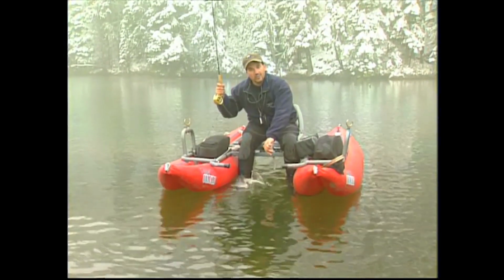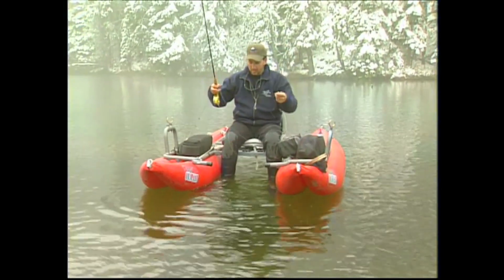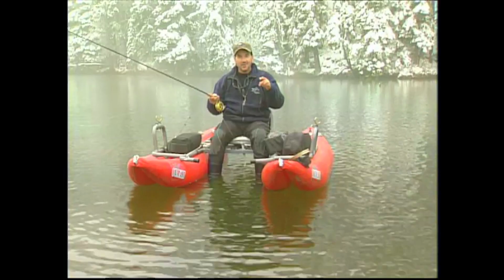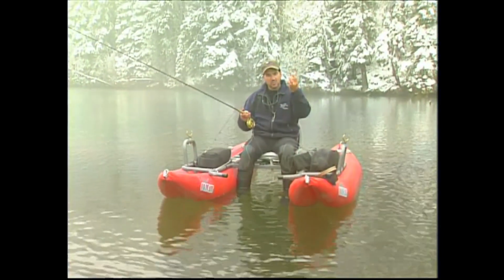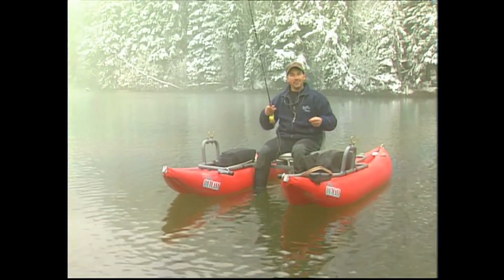So first cast, snapped one off. Second cast, snapped another. Ooh, there he goes, barbless hook, great way for release. Second fish, snapped them off. So being the brilliant guy I am, I decided to go with a heavier pound test. I moved to 5-pound test fluoro, and it's been working quite good. And we picked up that little guy.